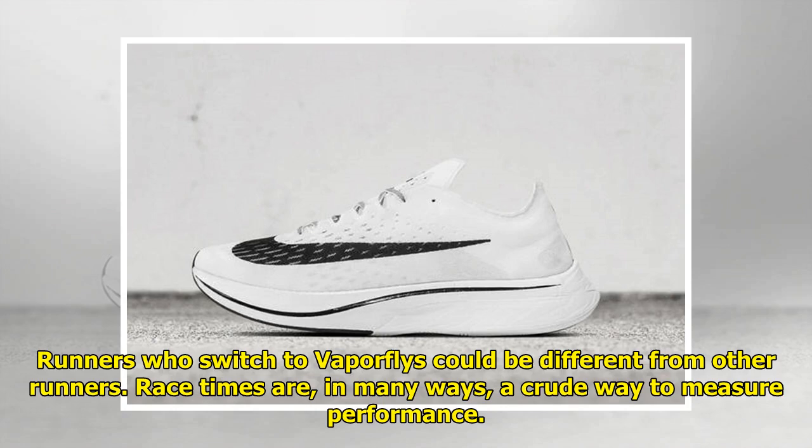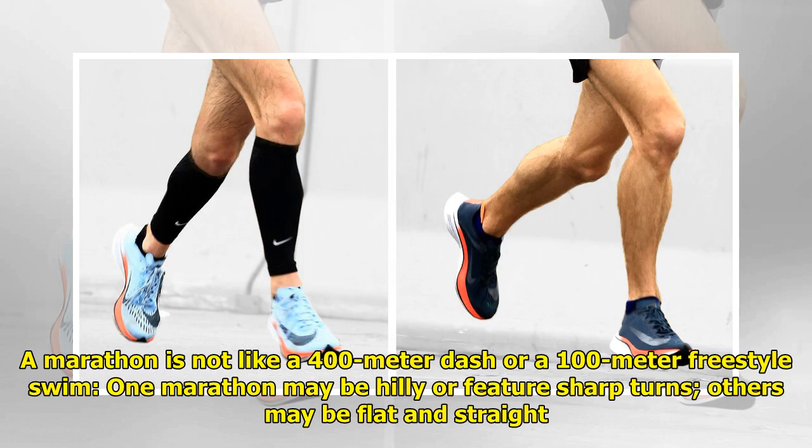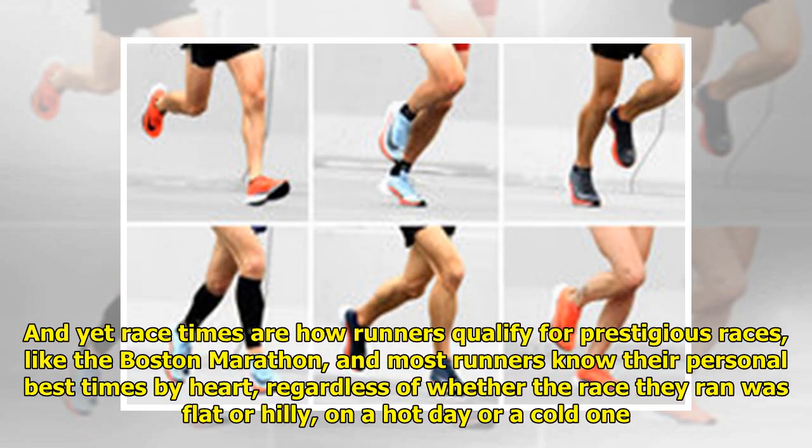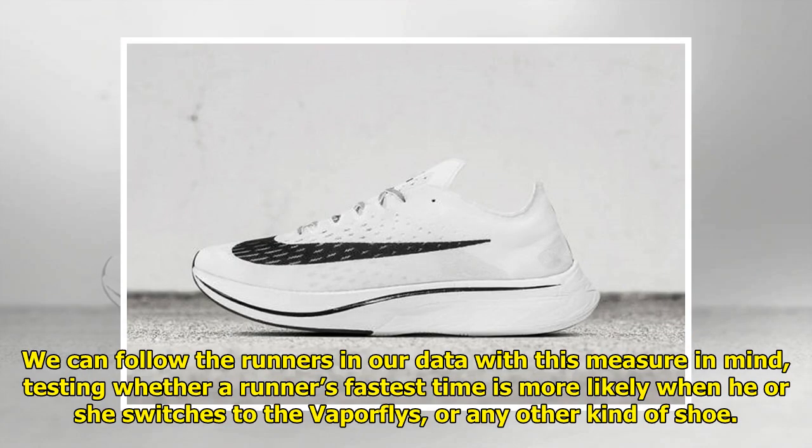Race times are, in many ways, a crude way to measure performance. A marathon is not like a 400-meter dash or a 100-meter freestyle swim. One marathon may be hilly or feature sharp turns, others may be flat and straight. Weather, too, is important, with higher temperatures typically resulting in much slower times. And yet race times are how runners qualify for prestigious races, like the Boston Marathon, and most runners know their personal best times by heart, regardless of whether the race they ran was flat or hilly, on a hot day or a cold one. We can follow the runners in our data with this measure in mind, testing whether a runner's fastest time is more likely when he or she switches to the Vaporflies, or any other kind of shoe.